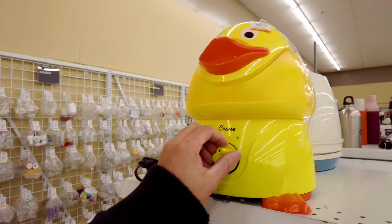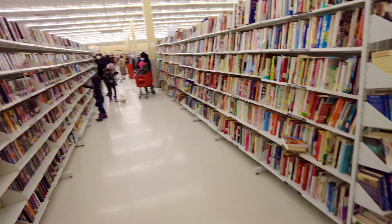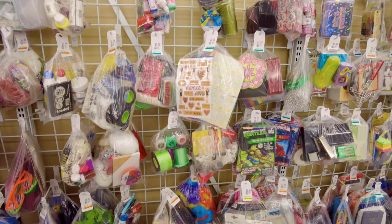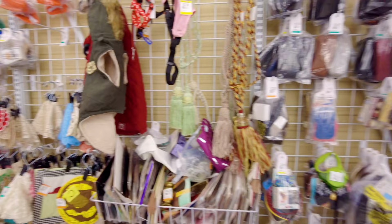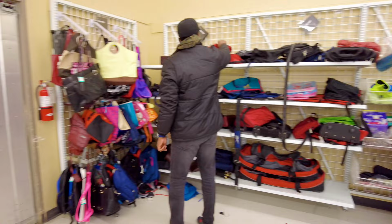Okay, let's move to the next section. More books in here, books and CDs. Over here, more small stuff. See, they have tons of stuff that you can find. I mean, you don't have to buy new, but they're still useful. Okay, some stuff for the dogs. Over here, some linens, bed sheets. There's some purses on this side. Luggage.